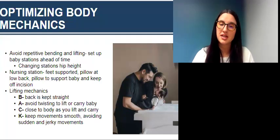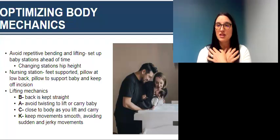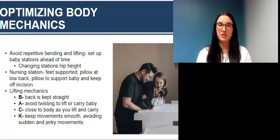With lifting mechanics after a C-section, keep your back straight, so avoid really rounding out. Avoid twisting to lift or carry the baby. Keep things close to you, so keep baby close to you when you lift and move, and then try to keep movements smooth, so avoid sudden and jerky movements if possible.